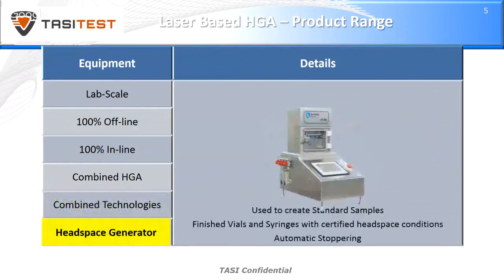And kind of lastly, as far as equipment goes, many people, as they have these Headspace Gas Analysis systems, want to be able to validate them. They need to by requirement of the FDA. And so we make actually the test samples, reference samples, if you will. These are vials that have a specific concentration of oxygen, a certified amount of oxygen in the container, and you can use these as reference samples to validate the equipment is working correctly.